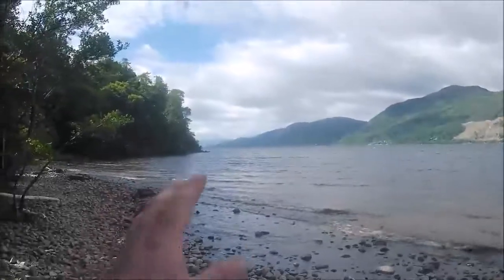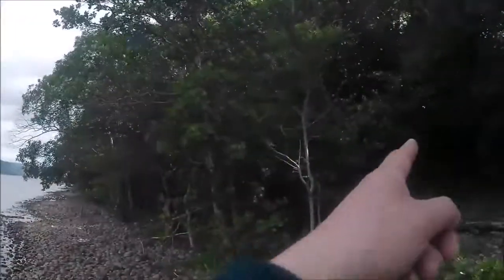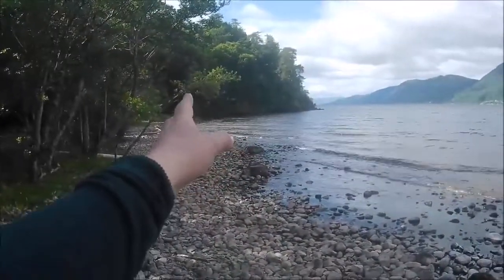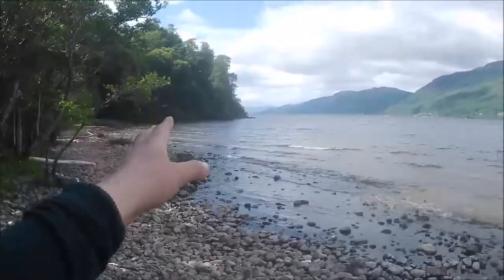But basically, I'll just give you some bearings. That's south down Loch Ness, and obviously that's north. And our caravan site is just up through the trees there. Now we can walk further down, we're going to do a campfire later way down there, so won't worry about that just now.